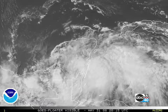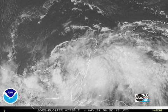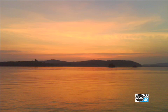I'm meteorologist Brian Peters, and let's roll back the clock for just a moment. Here's an image yesterday afternoon, a visible image of Tropical Storm Arthur moving across the southern Yucatan and weakening as it's overland. And then let's go back to yesterday afternoon, and thanks to Kelly Guthrie for sending in this image, the last sunset of May.